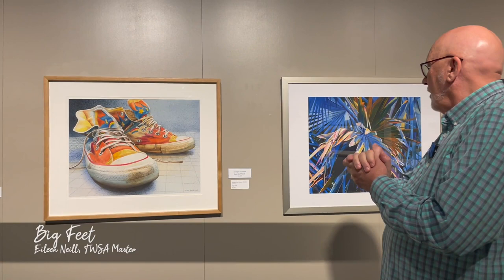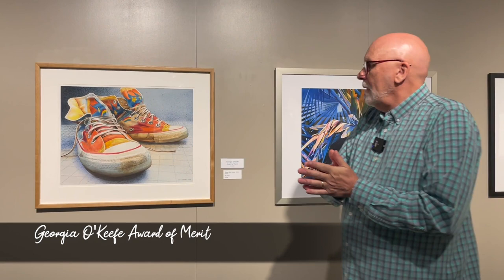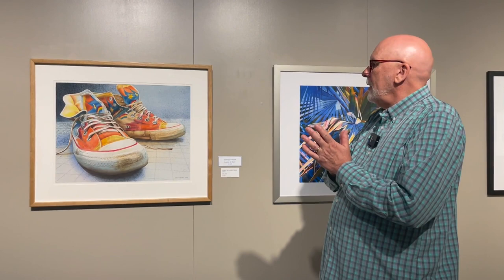So this painting called Big Feet won an award of merit, and the thing I like about this particular painting, not only is it painted well and the treatment done well, it's a very interesting painting from a lot of different perspectives. One of them is perspective.